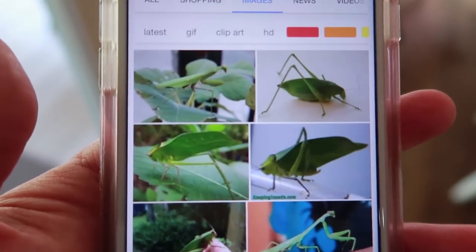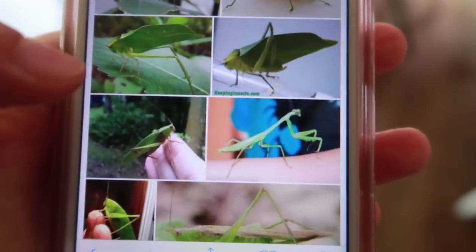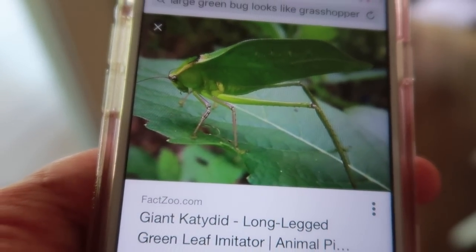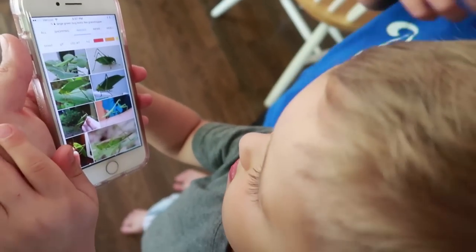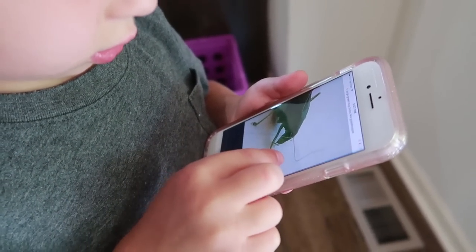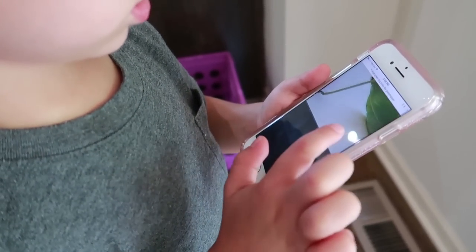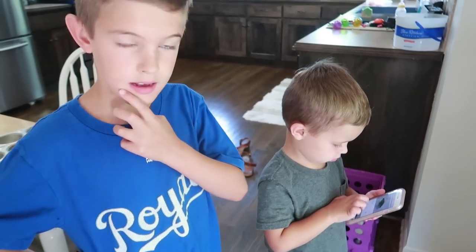All right, so Isaac, I searched large green bug. So it's not a praying mantis. It's like this one, which is apparently a giant katydid. Does that look like it, Caleb? What do you think? Is that the kind of bug we're dealing with? Yeah, I think so. Look at the mouth. The antennas are long, and it's like a green bean. So it says it's related to a cricket and a grasshopper, so you guys were right.